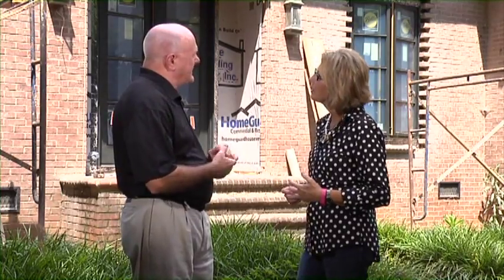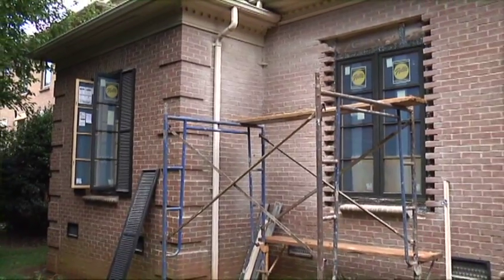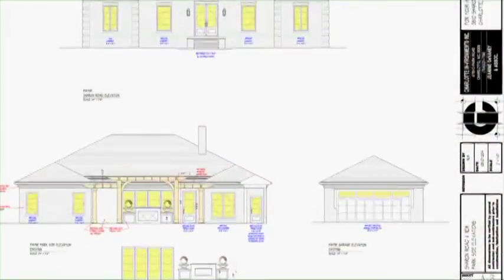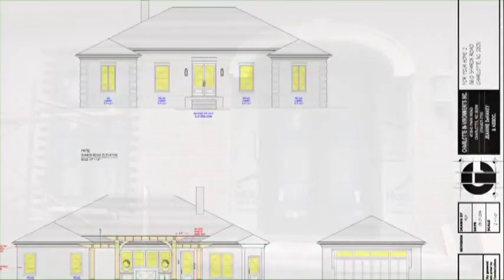We chose to change the whole style of the house. We went with long casement type windows. They give you long clean lines. And it was a good process because it totally changed the whole inside and outside appearance of the home.